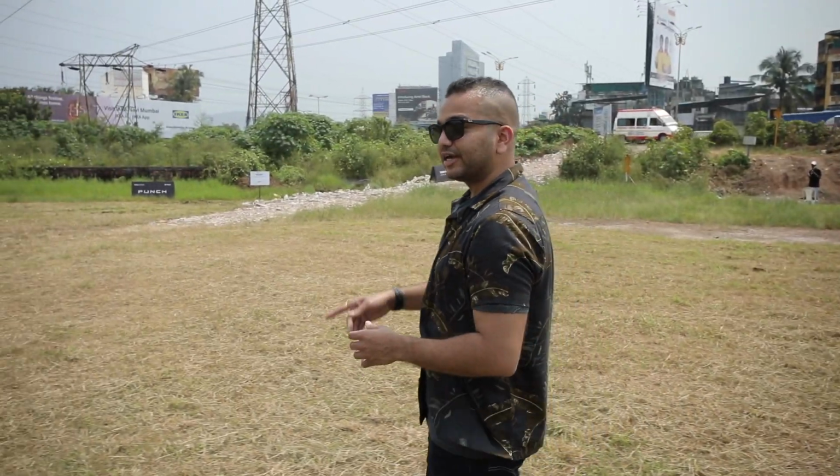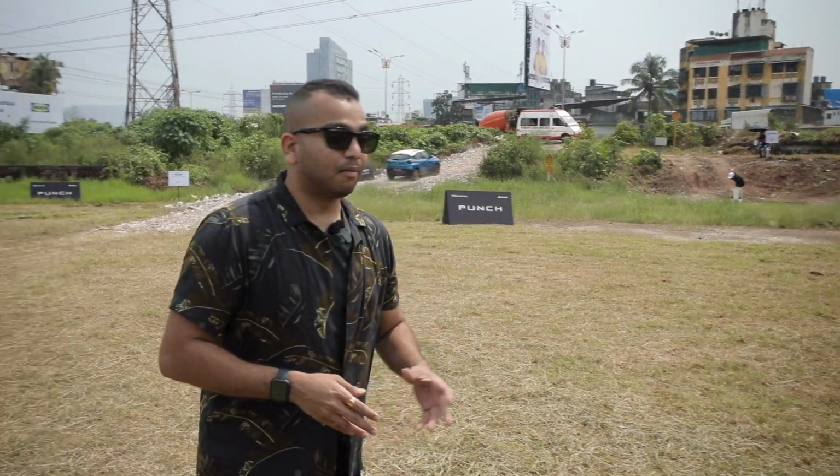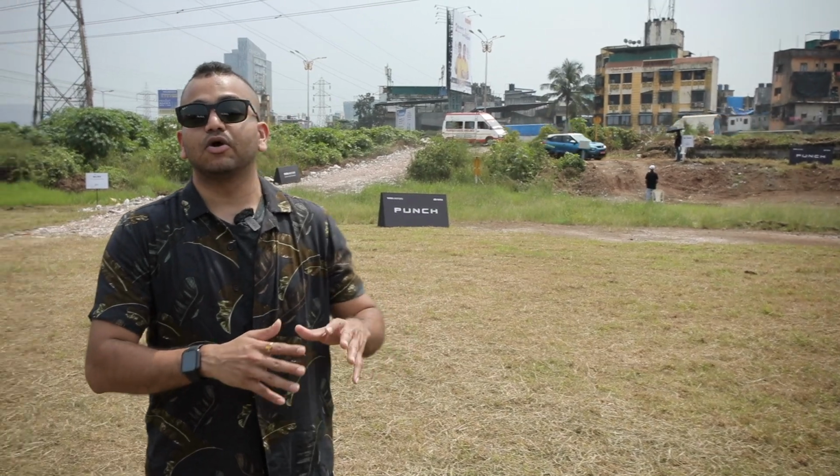So guys, what do you think? Is this Tata Punch good enough? It is powered by a 1.2 litre 3-cylinder petrol engine, but it is quite a capable car. It is quite a cute little goat, isn't it? Because it completed all the obstacles that we put it through. So I am thoroughly impressed.